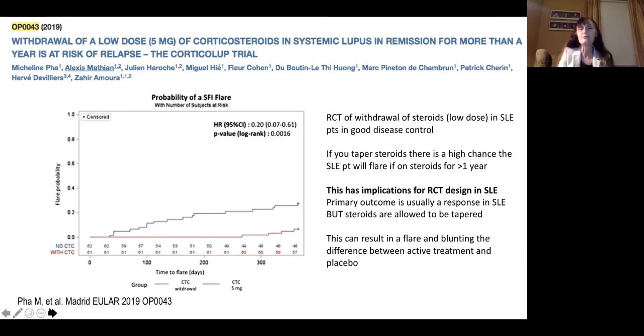And indeed, it was looking at time to flare. And if you look at the group that maintained their prednisone of 5 milligrams a day, their flare rate was very low. That's the red line. And the blue line, even early in the trial, looking over days to flare, even by 25 days, so 1 month or more, they started flaring more. Not everyone flared, but over 20% flared over this time frame of 1 year if you even lowered their background glucocorticoids by very low dose lowering of 1 milligram in a double-blind trial.